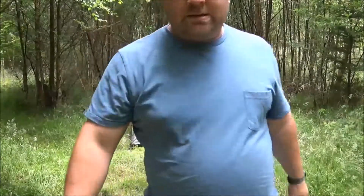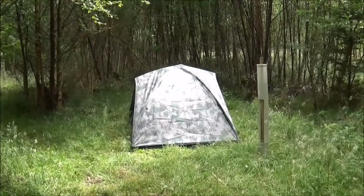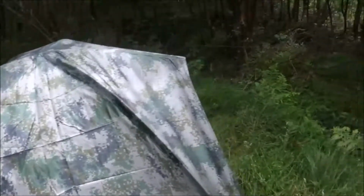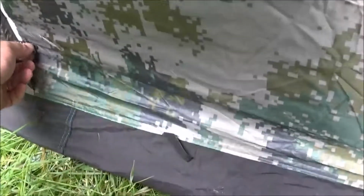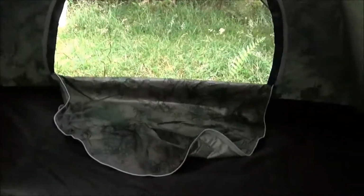Easy as that. Right. So, there's a little porch area. Has 2 doors. Through the zip. There we are. Fly net. Both doors, you can see straight through. Easy enough to put up. Wasn't any great hassle.